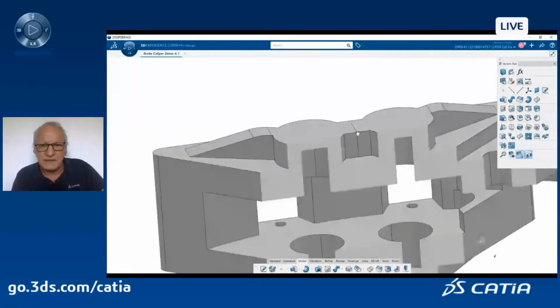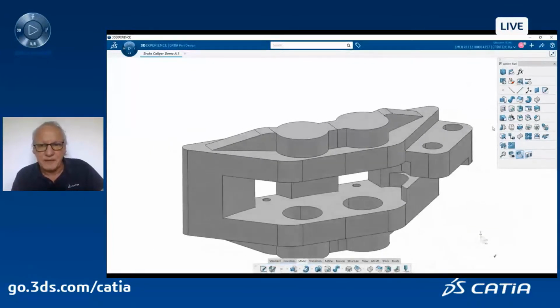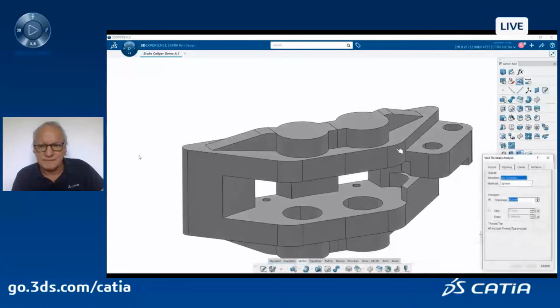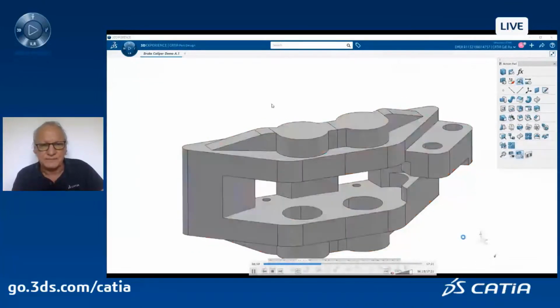I will turn off the clipping because now I'm fine, and I just double check my design by running another wall thickness analysis. Looks good to me. There is no more red area with thin area in this portion of the solid.